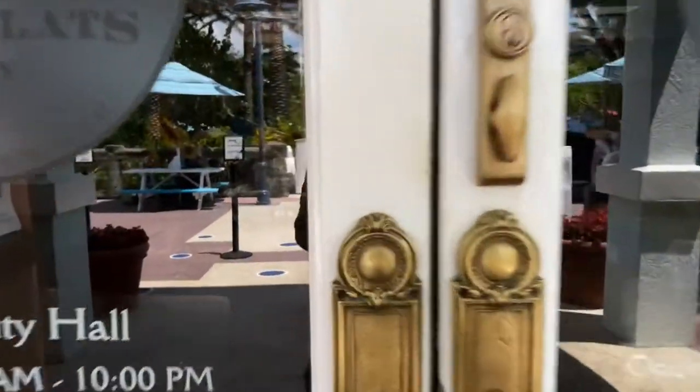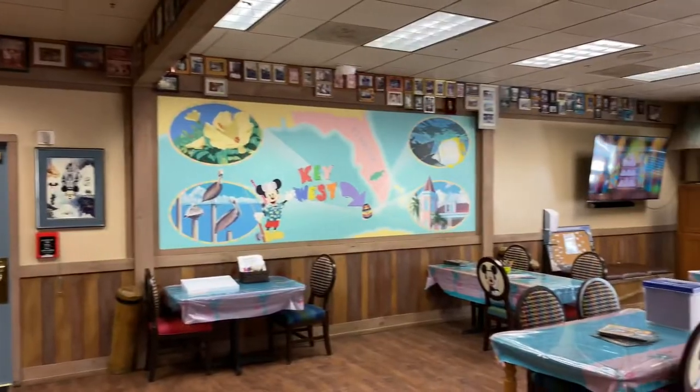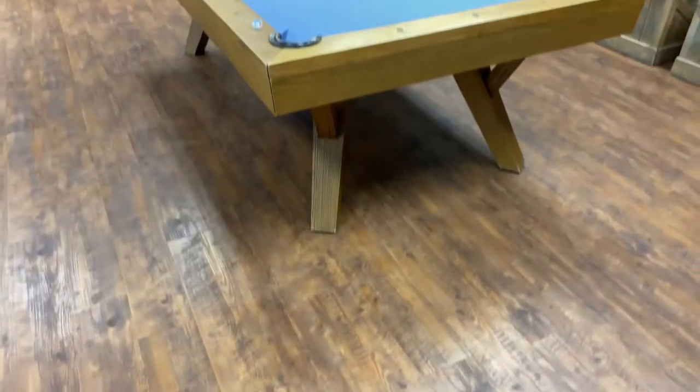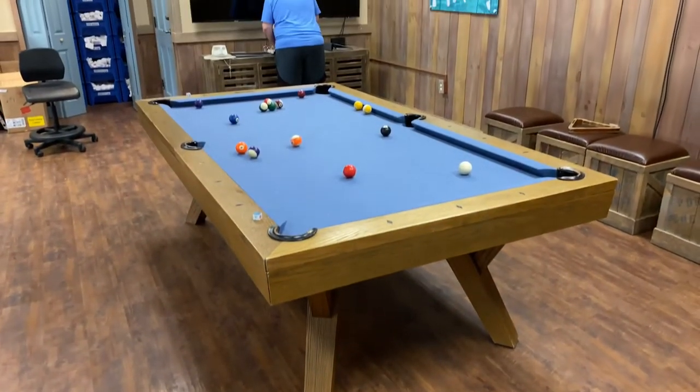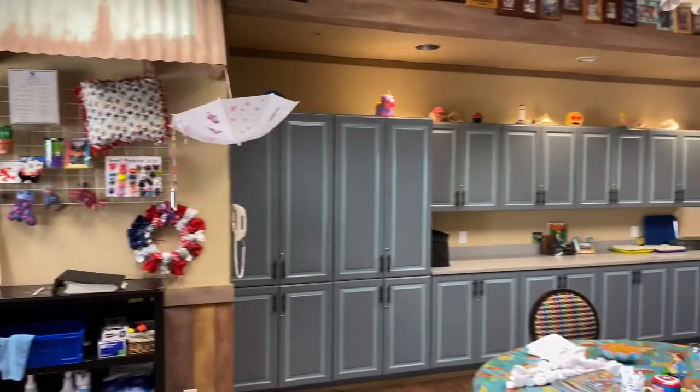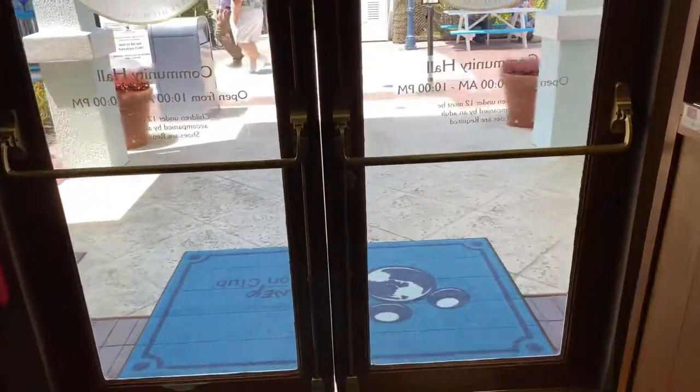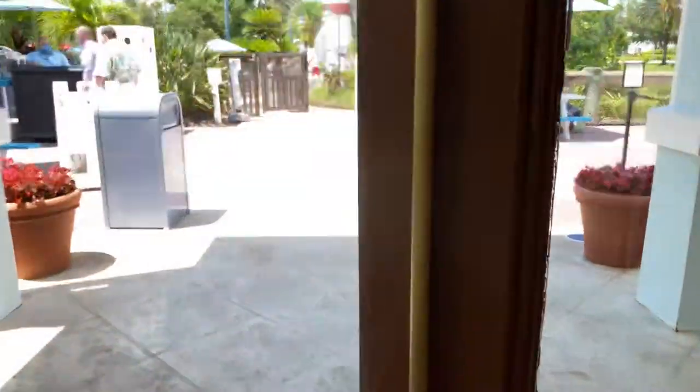Let's go through the double doors here. And here's a quick look at the interior of Community Hall. Here at Community Hall, you could even play a game of pool. And here's another quick look at Community Hall. Now we're gonna go back up through the double doors that we came in.